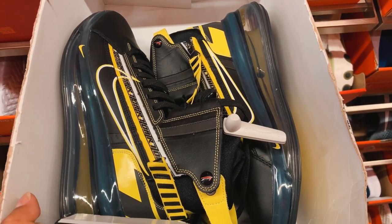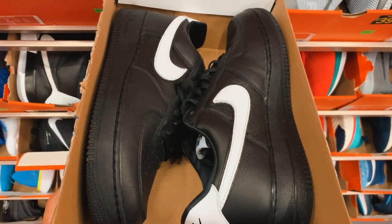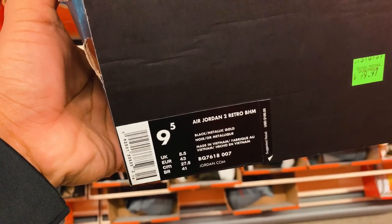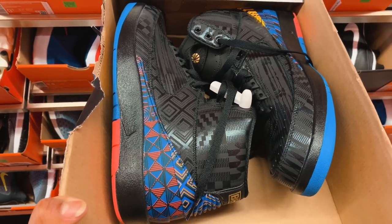Motocross Motorcycle Shoes. This Air Force One Low for $99.99. Plain black and white shoes. Not bad. Not bad. Jordan 2 BHM. Hey, they are selling for $99.99.